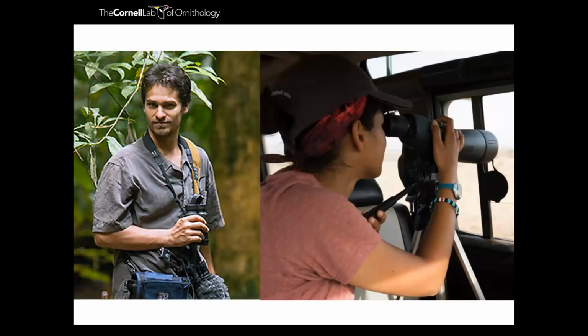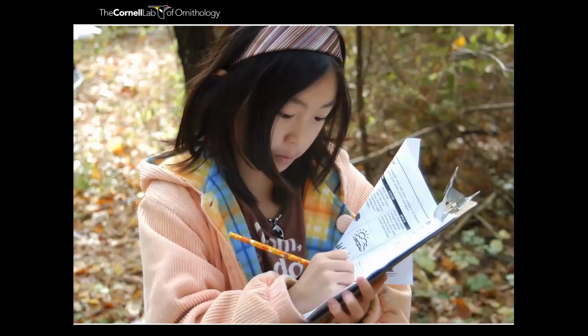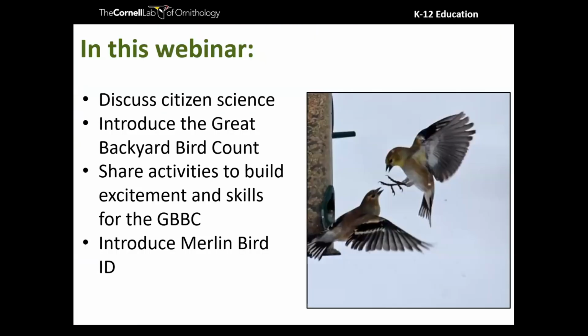We want them to start viewing folks like these as scientists, people who are outside making observations of the natural world and asking questions and helping us understand how the world works a little bit better, all the way to viewing themselves as scientists as well. So kids are naturally curious. They have so many of the traits that make great scientists, and we can encourage those and help them to view themselves as scientists. So in this webinar, we're going to talk about the Great Backyard Bird Count and citizen science. And citizen science is one of the great tools, I think, to help kids change and broaden their view of themselves as scientists.